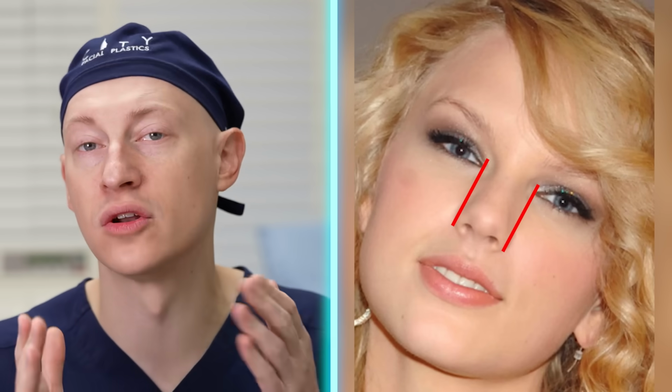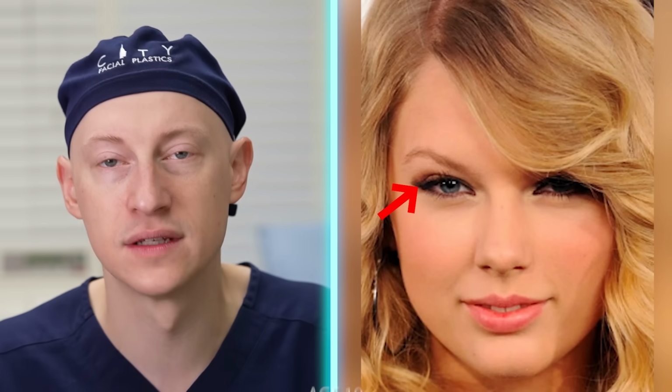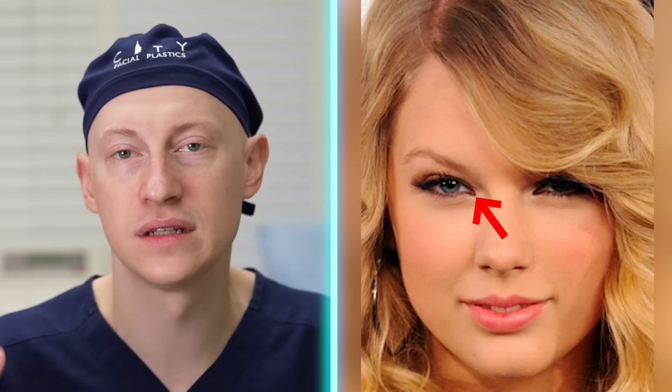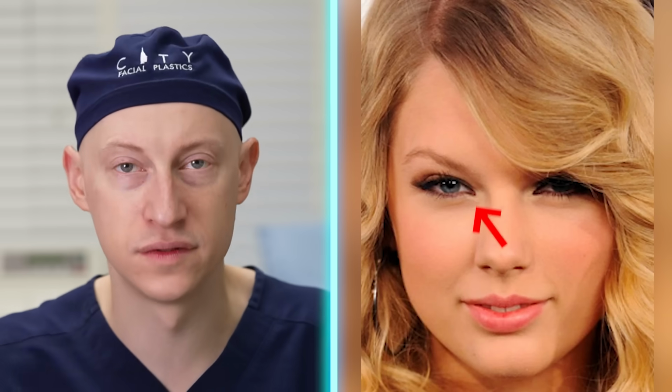She also has an appropriate nasal base width, in that the width of her nose lines up with the inner corners of her eyes. In 2008, at the age of 19, you can see how the lateral canthus of the eye sits higher than the medial canthus, and this allows for the proper flow of tears.